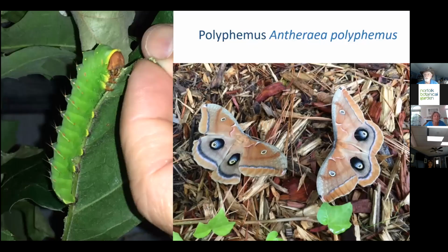Polyphemus, again, one of our nice large silk moths, has those eye spots. If they're at rest and the wings are folded over, and something touches them or taps them, many times they're going to pop those wings open and flash those eyes, and it's designed to deter a predator. So there's the caterpillar to the Polyphemus.